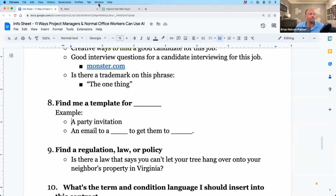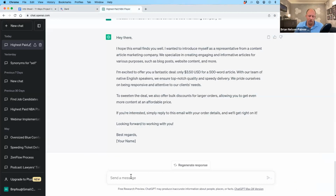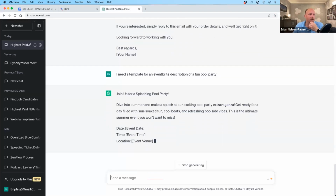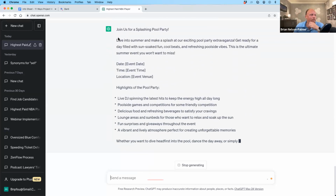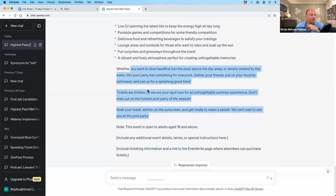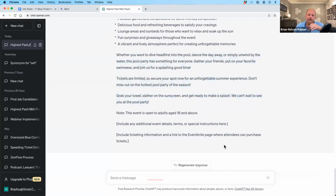Find me a template. I need a template for a fun party. There are templates for everything. I need a template for an Eventbrite description of a fun, cool party or office party, or insert whatever it is you're looking for. Here's some information. Look at that. You can just copy and paste this out of there and tailor the language to you. Tickets are limited. So it gives you ideas. It's a template, a starting point, but it's got templates for everything, so you don't have to spin your wheels trying to figure out what to write or start from scratch. You can ask for a template for just about anything in here.